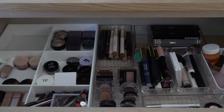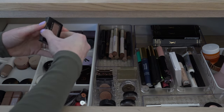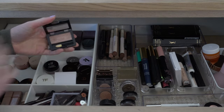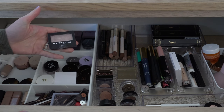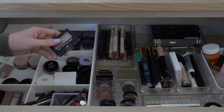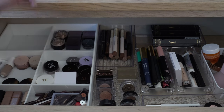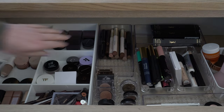And then maybe like one with some shimmer in it. Kind of want to put this little single shadow in, honestly, from Maybelline. It's Nude Glow. It's just a really basic frosted kind of metallic shadow, but it's really pretty, like one and done. Maybe we'll do that. That should be good for singles.